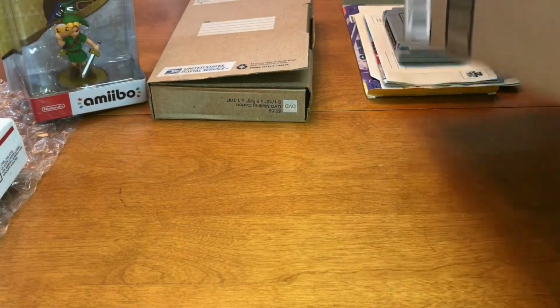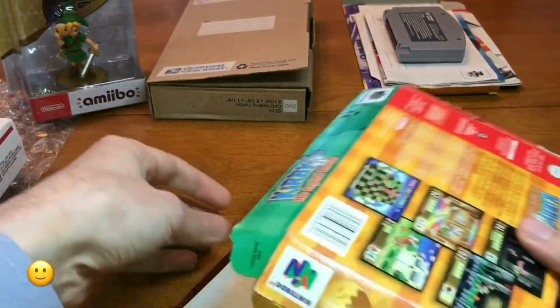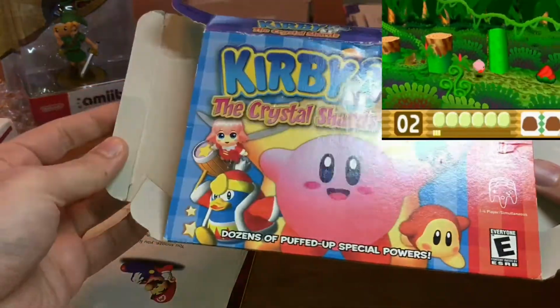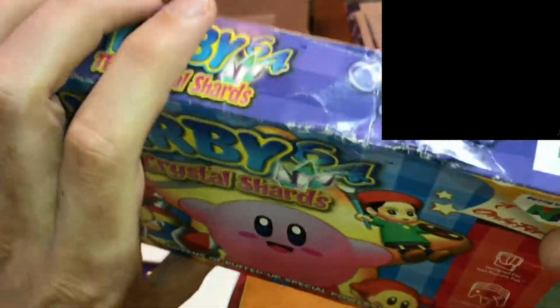Next one we got over here in this big box. Dump it out like a dump truck. I got a pile of boxes that always builds up over in the corner every time I do this. So here is a box and manual only Kirby 64. Now we can see it does have some crunch damage along the top there.